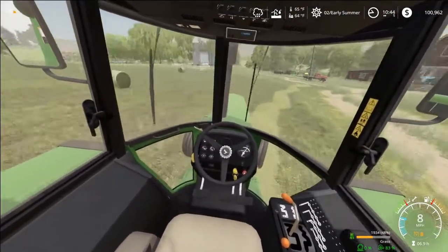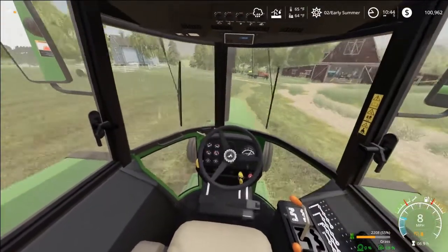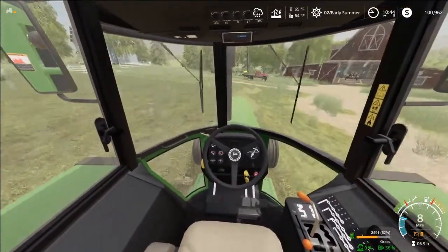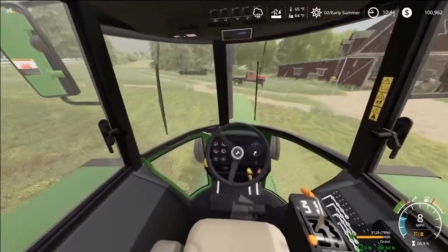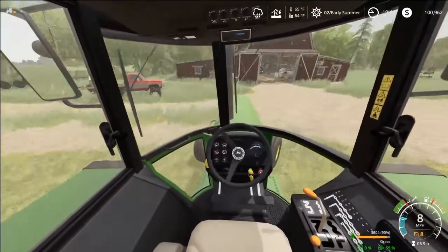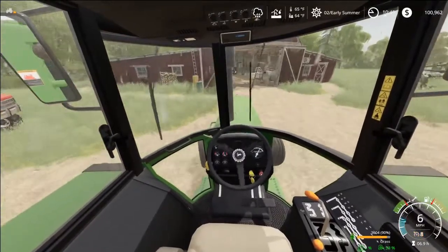Yeah, no, we're not going to have enough for another full bale, so that's all right. We'll get this parked up. We'll jump in the... Actually, you know what I'm going to do, just because I'm on here. Ooh, just shy.